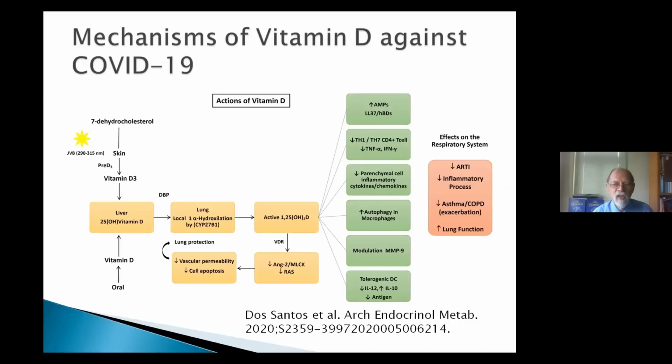It upregulates antimicrobial peptides. It downregulates some of the T helper cell functions. It downregulates the inflammatory cytokines, modulates MMP9, increases the anti-inflammatory cytokines such as IL-10. And that has many important effects on the respiratory system, such as acute respiratory tract infection reduction, inflammatory reduction, asthma reduction, and increase in lung function.